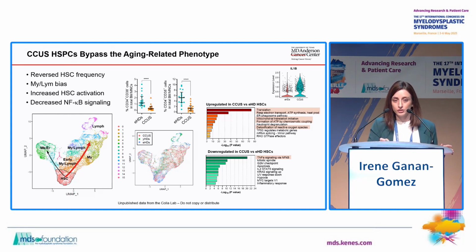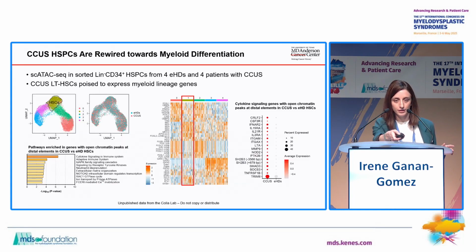So as you can imagine, this is a very exciting finding with potential therapeutic implications, and there is indeed another instructor at the Clonal lab who is following up on this story, because interleukin-1 beta is known to induce the exit of quiescence in HSCs and also myeloid differentiation. So obviously very important in this setting.